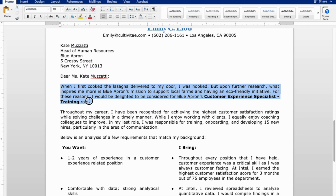Then the next section is really important because so many people get this wrong. So many people also write something cookie cutter that sounds something like this: "It is with my utmost enthusiasm that I apply for blah, blah, blah." And nobody really talks like that, right? I understand why people write that, because if they did a Google search for a cover letter sample, that's most likely what has come up. But I want to really challenge you and ask yourself, do I speak like this?